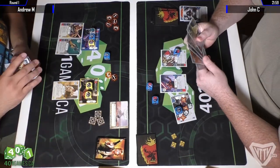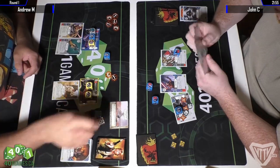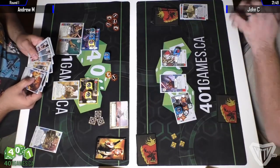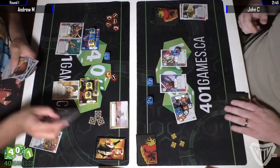I think that over the long game, Andrew might have the advantage here. Of course, Palpatine's dice, especially when there's only one character for Palpatine to focus on on the opponent's side of the board, the damage can add up fairly quickly. So unless Andrew has a bunch of mitigation as well, I don't think it's going to happen.